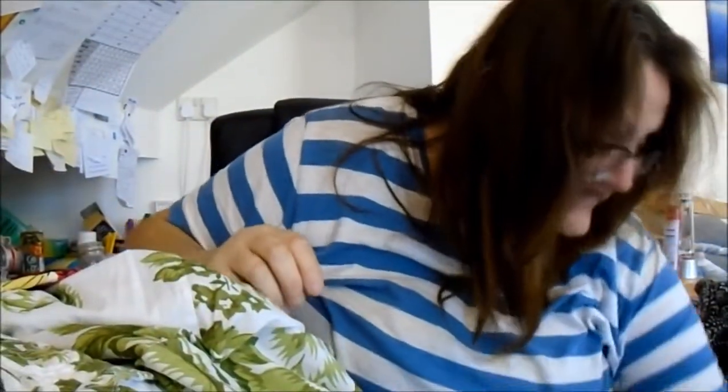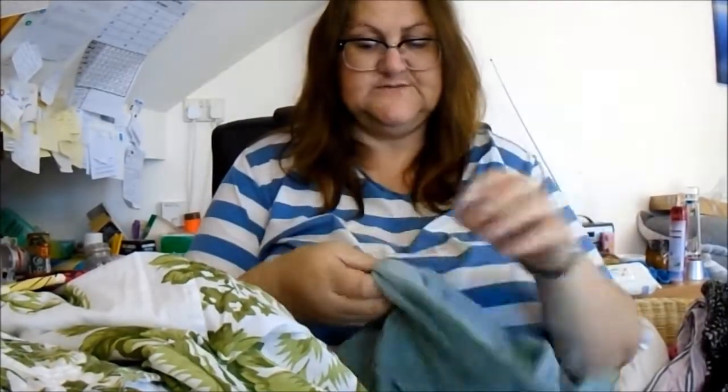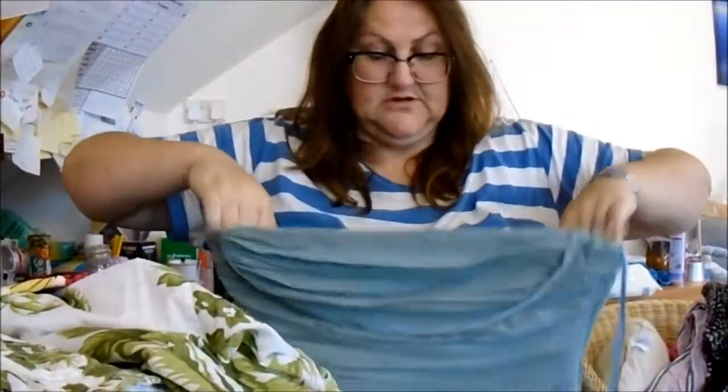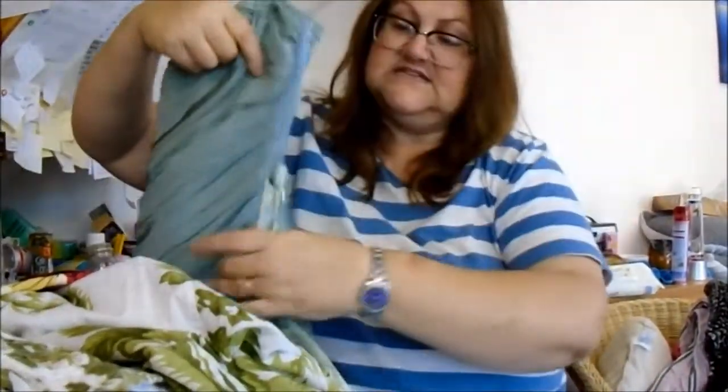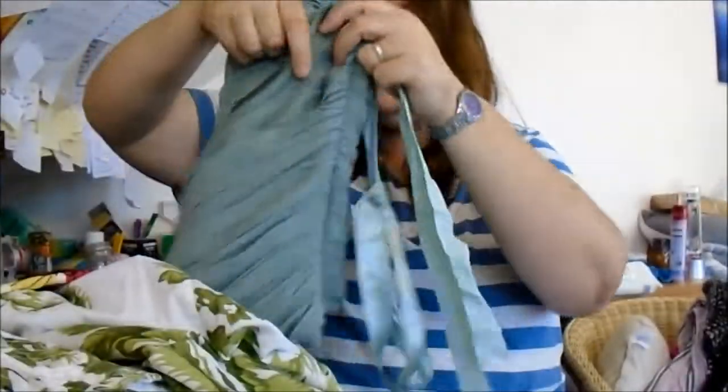And last but not least, again off a completely different stall, a Coast, and it's 100% silk, a little strapless top with a sort of belt. It's got little belt loops here on the side, and it actually goes around the middle. And that was it.